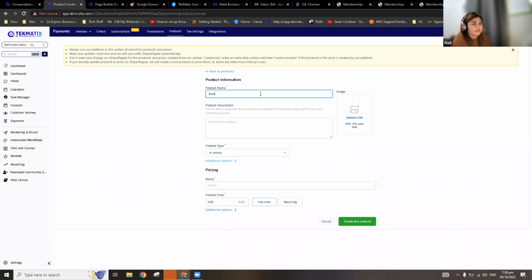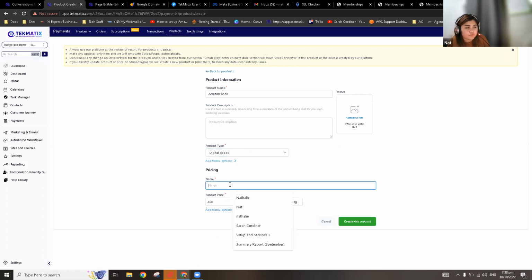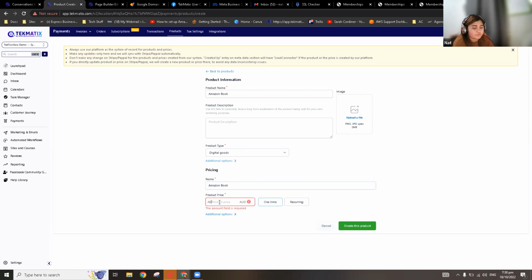I'll name the product the same as the offer that you just did, Amazon book. And then you can put the description, but I'll leave it for now. Product type would be digital goods. Name would be, let's just do Amazon book. And then the product price, you need to make it the same as the offer that we just created.